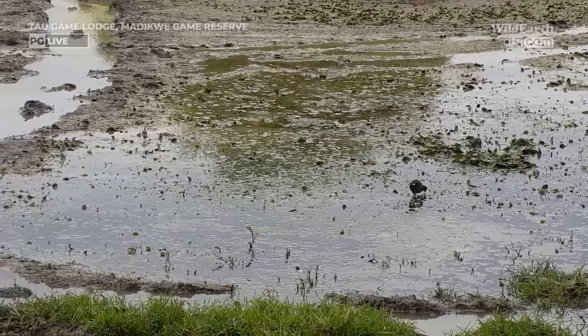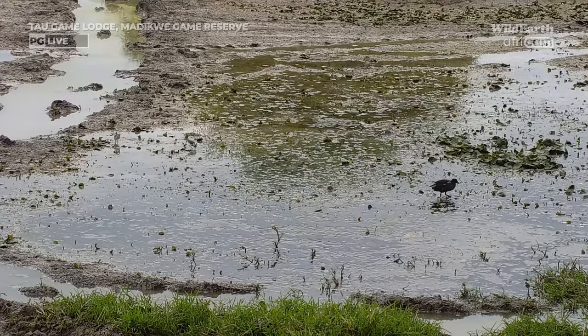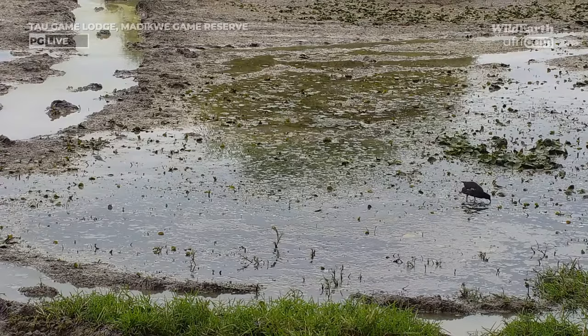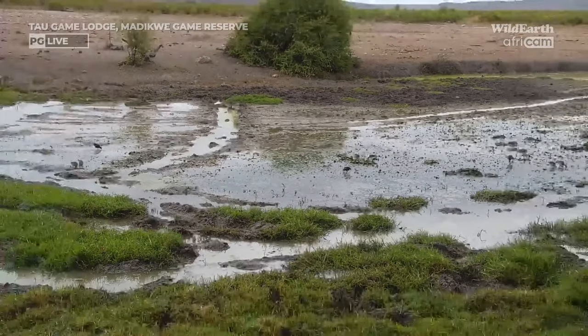A little bit more water bird activity here. Another knobbed coot. Three-banded plovers just up on the left there. In amongst all of this decaying floating vegetation that we're looking at, there must be plenty of little decomposers, little insects and other life forms breaking this stuff down. And the birds are cashing in on all that's available there.